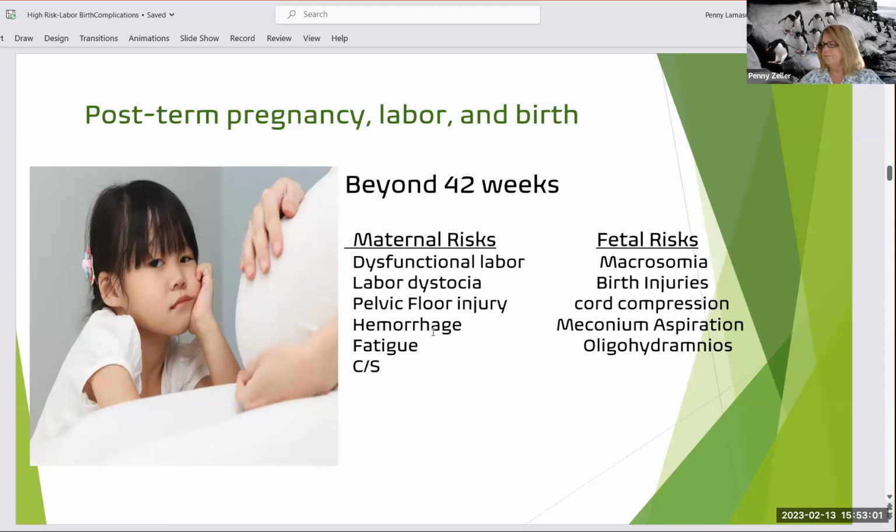And then post-term pregnancy. So delivery beyond 42 weeks is considered post-term. Well, what's the problem with this? Well, the larger the baby gets, the greater the problems with labor and delivery. There are some women who just want the baby to come when the baby's ready. They want everything natural, and I respect them for this. But we know from research that beyond 42 weeks, things get a little riskier.